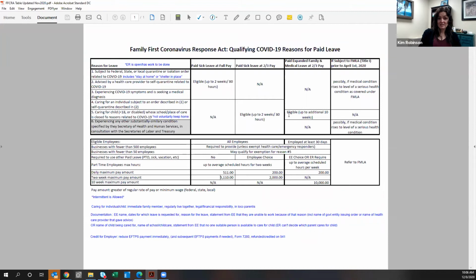If the employee is still sick or somebody they're taking care of is still sick and you fall under the FMLA, you would follow those guidelines to see if it qualifies. It just would not be covered under Family First. And then this is still at 2/3 pay.